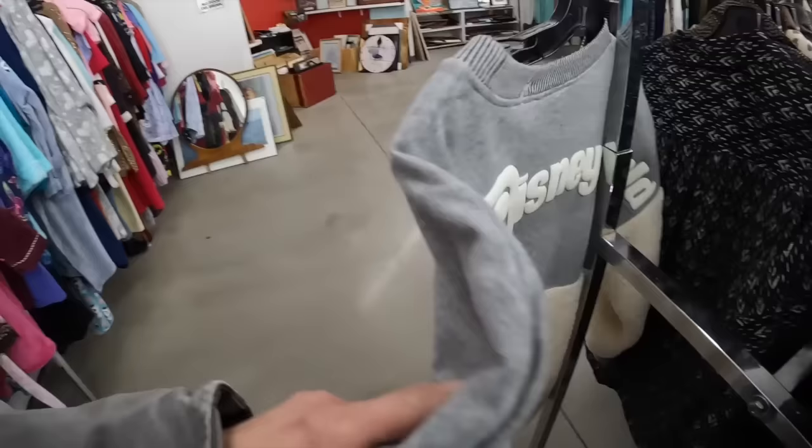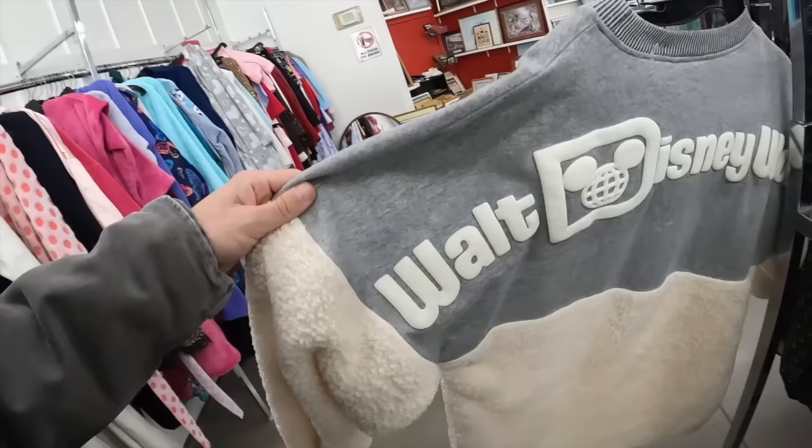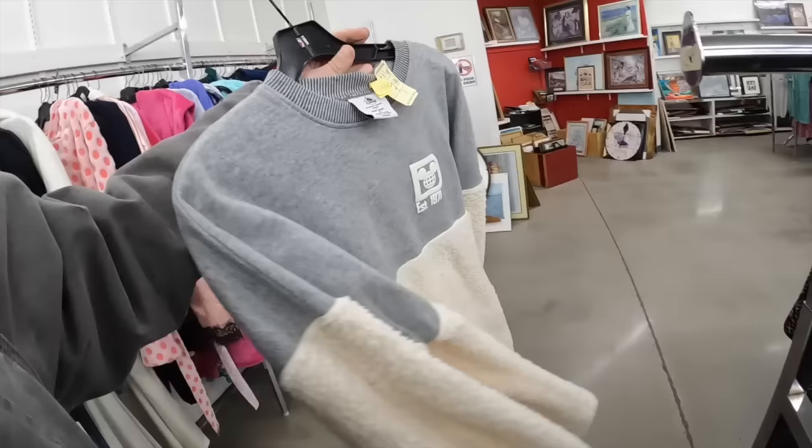Wow, this must have been really expensive. This is almost like a sweater. It's a Spear jersey, but it's half sweatshirt, half of this like pilled stuff. Almost like you see those flannels. It's actually really nice.